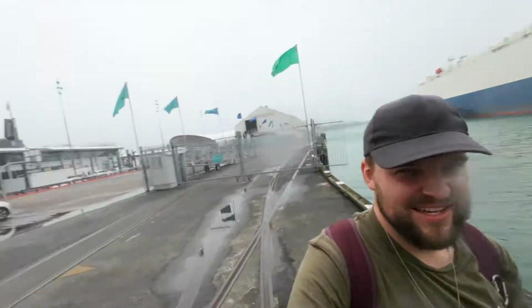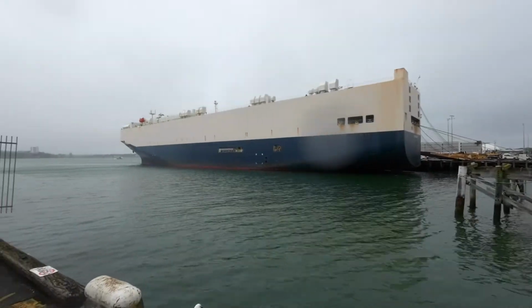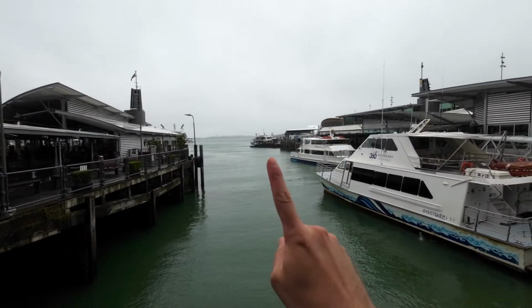Okay, I've made it down to the waterfront. It's now raining. It's windy. I don't think it's probably ideal weather to go on a boat. But look at this massive yacht. Yacht is the wrong word. Look at this massive container ship. Let's see. That's the boat we're going to get on.